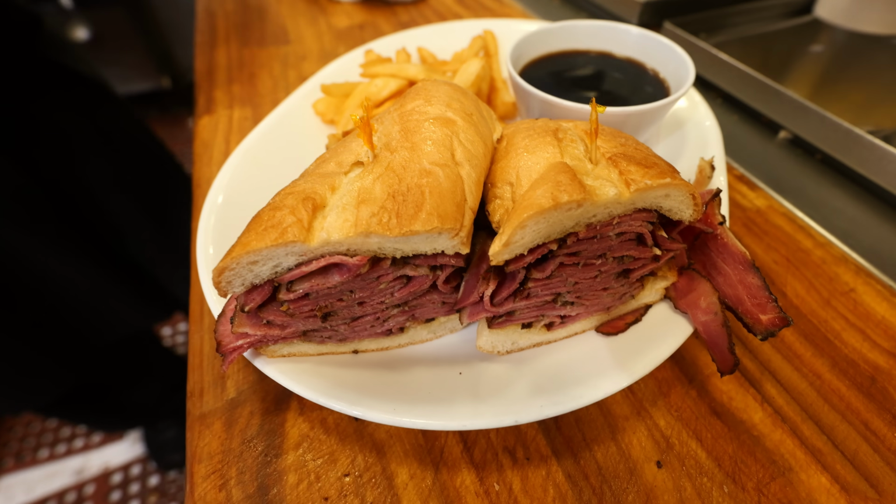So yes, I got my pastrami, my cheesecake. Then I'm gonna take some cookies to go as well, enjoy them at home. But before I go home, gonna be heading off to my third and last pastrami spot.